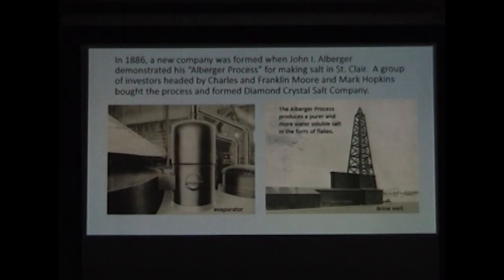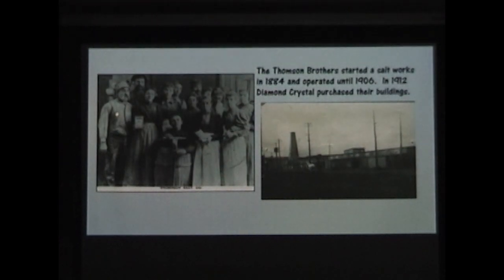Hopkins quickly bowed out of the company, though, and Charles and Franklin Moore had the company. There was another salt company next door, however, and this was Thompson Brothers. It had begun business in 1884. It operated till 1906. Their buildings were purchased by Morton Salt, but in 1912, Diamond Crystal purchased their buildings.